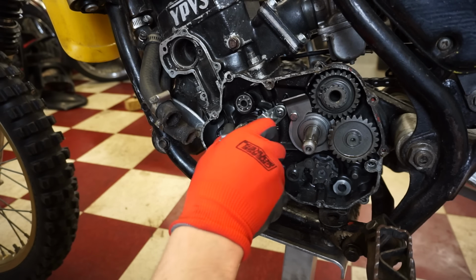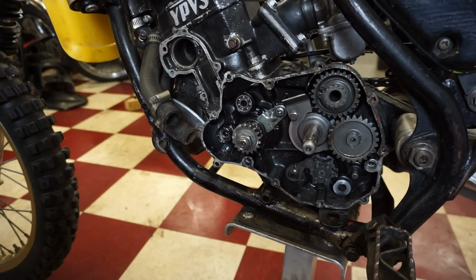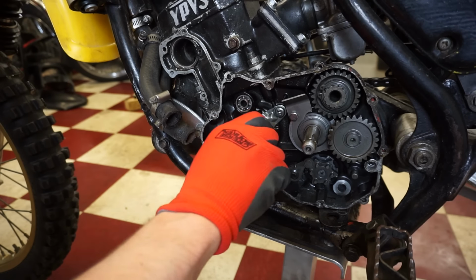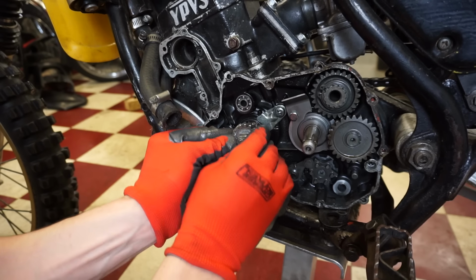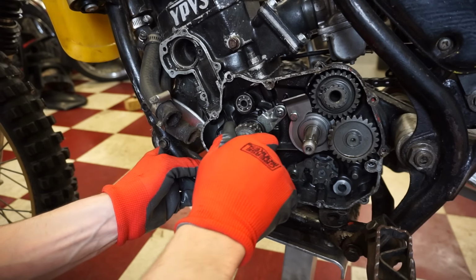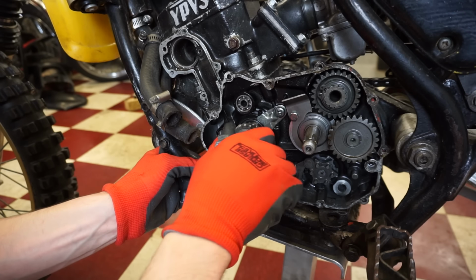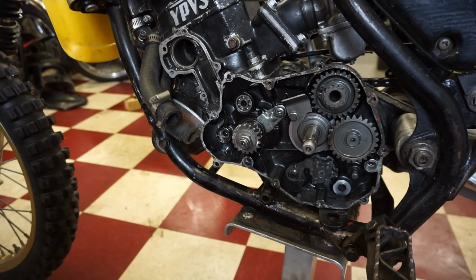Listen to that. Are you serious right now? You gotta be kidding me. Crank bearing shot. Piston's just flopping around in there. Oh man, I'm getting kind of mad now. This is ridiculous.